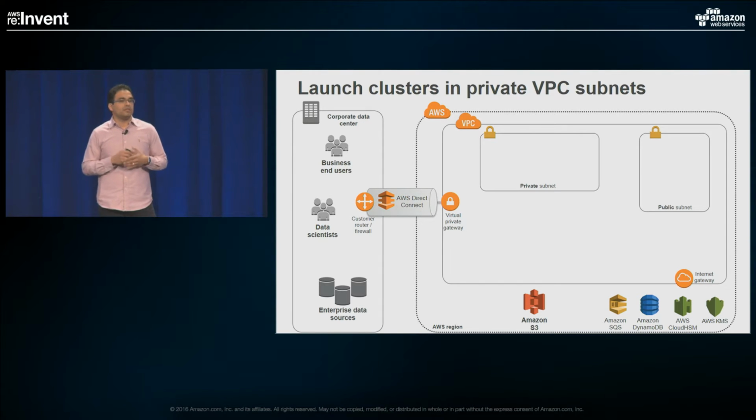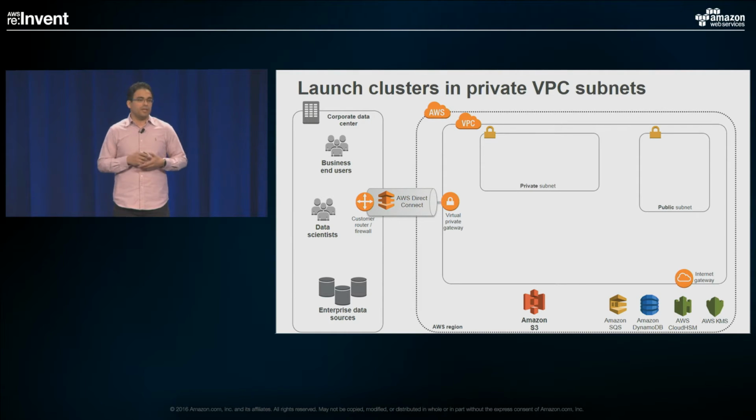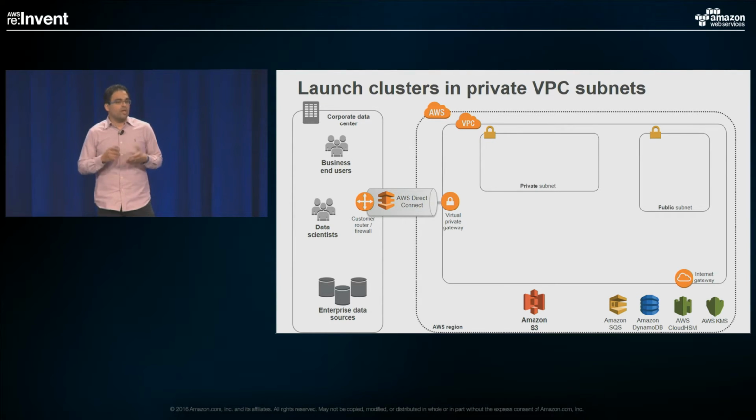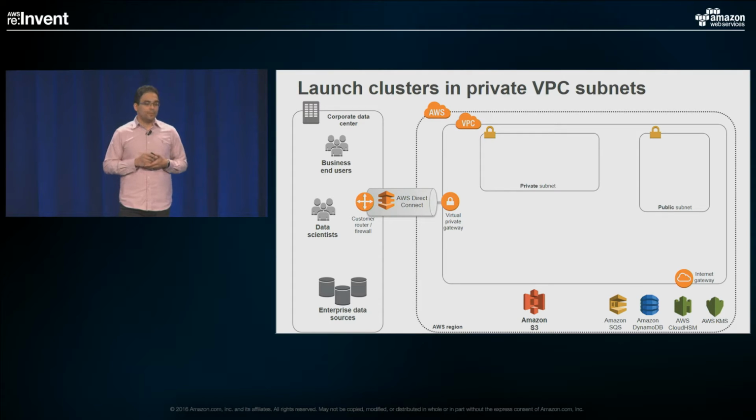Ideally, we would want our network traffic to be encrypted. We would also want our network traffic to be private, never to traverse the public internet. And finally, we would want to be able to prevent unauthorized network traffic to unknown IP addresses and ports. Now, I'm going to talk about encryption in transit later on in this session. So for now, let us focus on network traffic privacy and authorization.